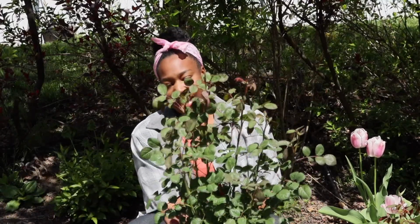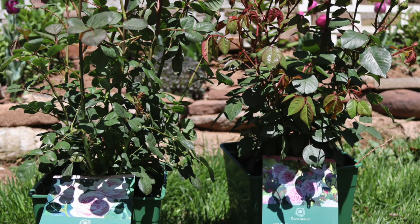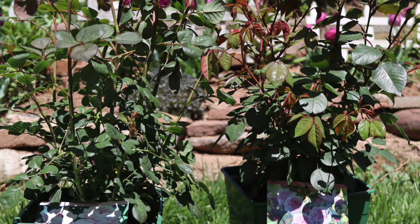So here's my Queen of Sweden, and I do love the way this is growing upright, and that was the main reason for him stopping us. He said, people really do love the big giant pink blooms on the Olivia Rose Austin, but it's really the Queen of Sweden that wins their heart because of the structure that it grows in. So it being more upright is favorable by a lot of people, and honestly it's going to be a little bit more favorable by me as well because it'll make it easier to get around and manage. As some of you know, I do have a bigger property than I did in Brooklyn, but it's still a pretty small garden. So maximizing space is really important to me.